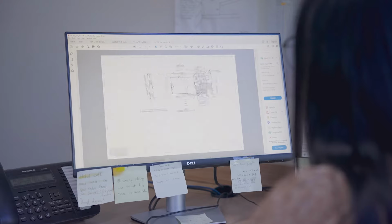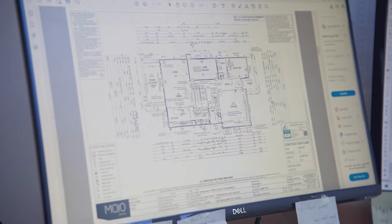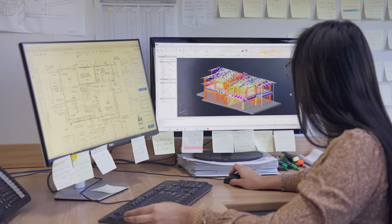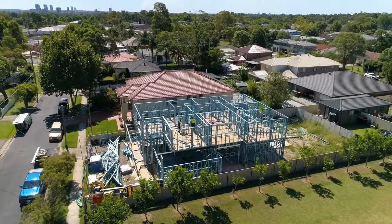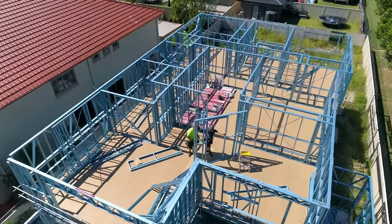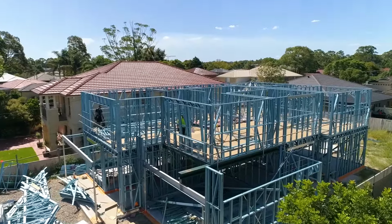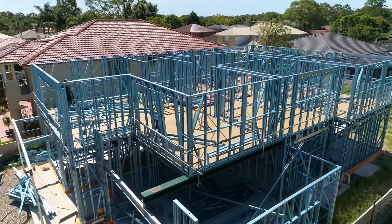The design is everything. So we take pride in the way we design things. We get customers just email through their sets of architectural plans and engineering. We'll then design everything in-house, and then it will just go into manufacturing, and we deliver it straight to site. We go over and above what needs to be done in terms of engineering, especially in our steel frames. We've got a reputation in the market for having some of the most solid steel frames out there.